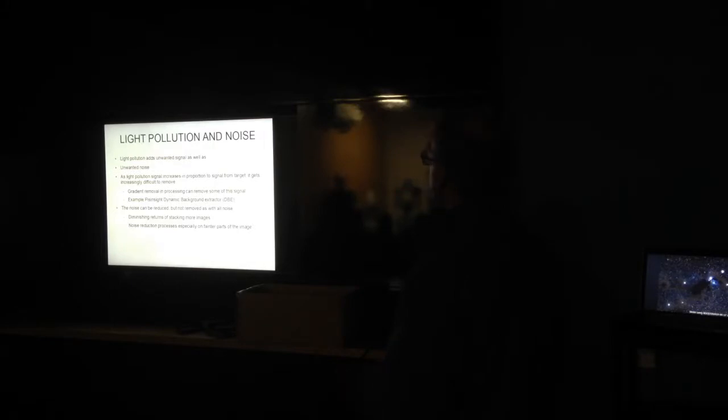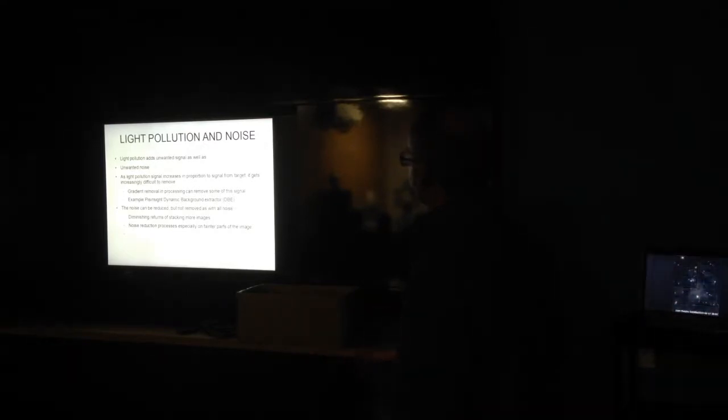So when we're doing the light pollution, we're always thinking about the actual light pollution being a signal, but it also contains unwanted noise. So if you're comparing being in a rural site to a city light site, obviously your sky pollution increases, but the signal from your target is staying the same. So as the light pollution increases, you've got a greater problem with removing that sky. So you've got a greater gradient.